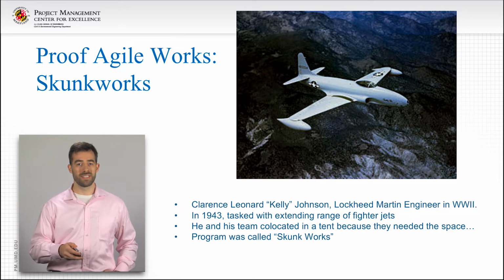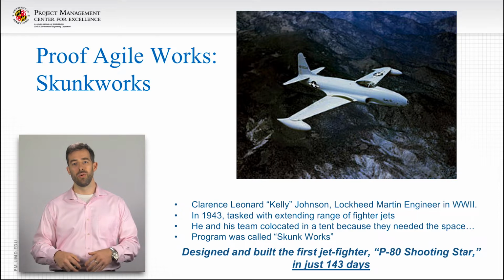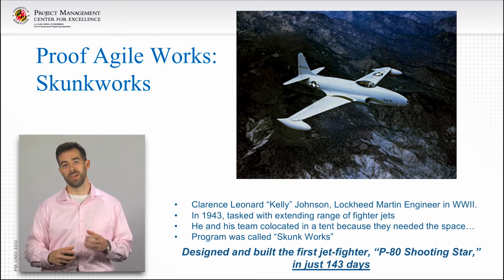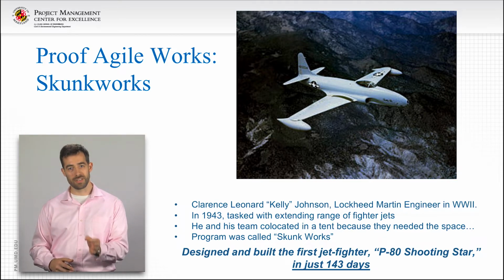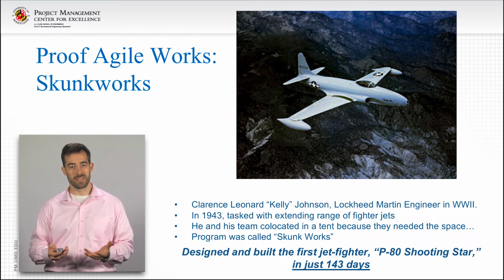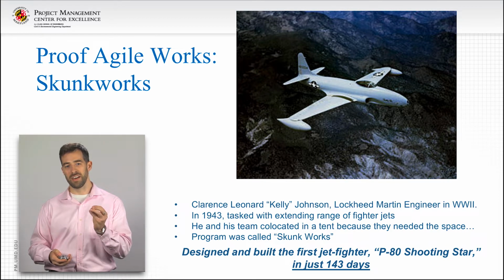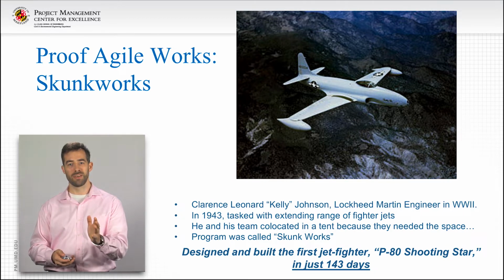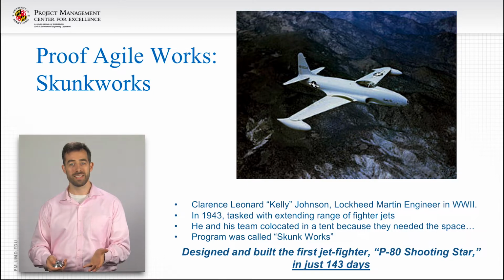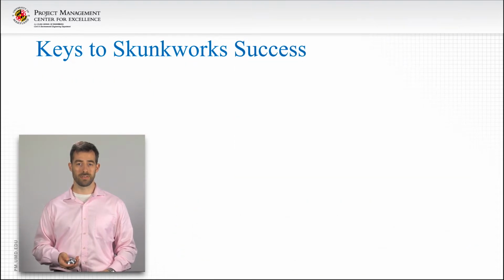So in order to do this, he took his whole team and he put them into a tent. And they came out with a working prototype within 143 days, the first working model. The idea that we could produce an aircraft of a brand new quality that could be a jet fighter that could go into battle within less than half a year is crazy. But it was done back in World War II using Kelly Johnson's approach.